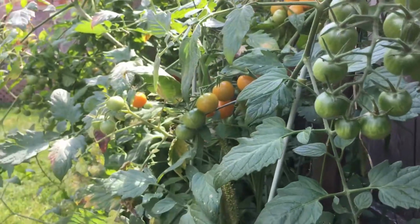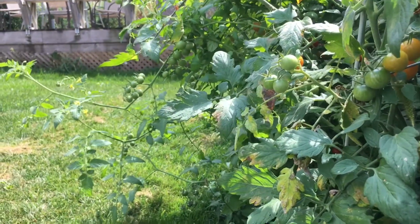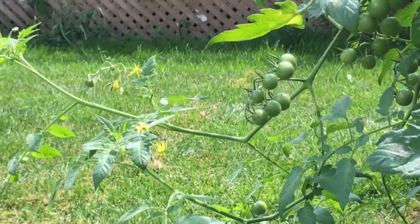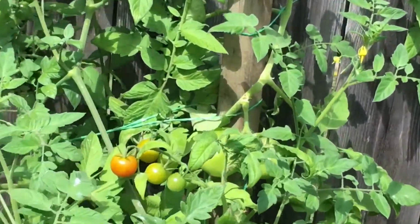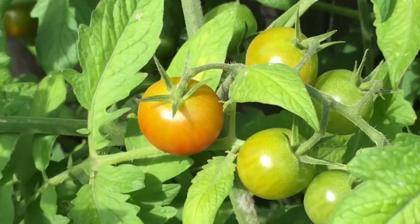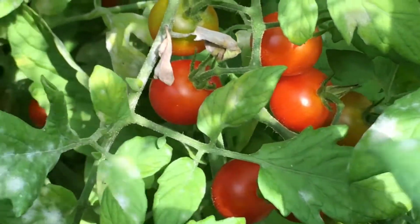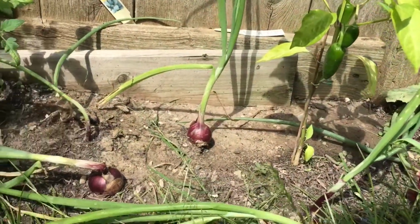Give you an idea of how wild these things grow. There's a view, and you can see the tomato plant, how far it's sticking out from where it was planted. Well, this here is the third cherry tomato plant. As you can see, it's also got lots of tomatoes growing on it. Oh, indeed, a success. Over here, we've got some onions.